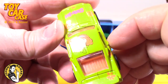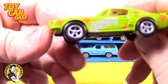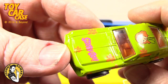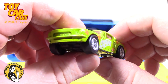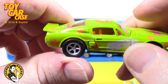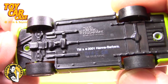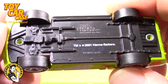Oh, look at this one! We all know her! It's Daphne! This is a Mustang! Name is a little bit hard to read with that silver on the green, but I'm digging those orange flowers all around this baby! You can see this Mustang is sweet as can be. You've even got bright orange interiors, some mag wheels on this thing. And this is a racing champion. You see that? And it's got a TM copyright, 2001 Hanna-Barbera.